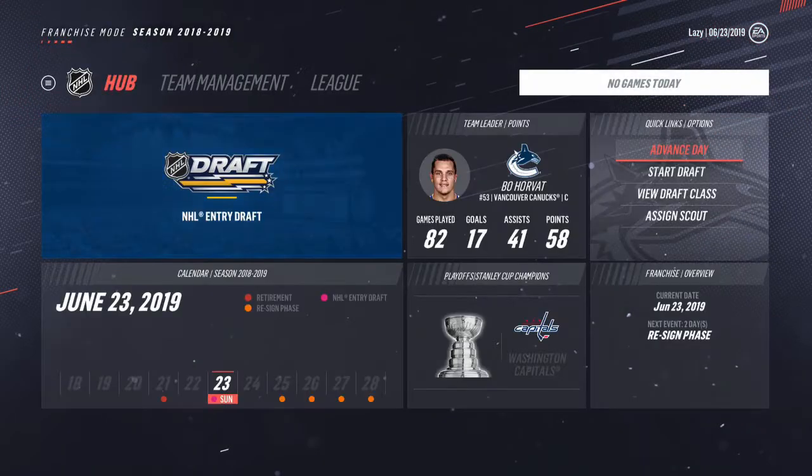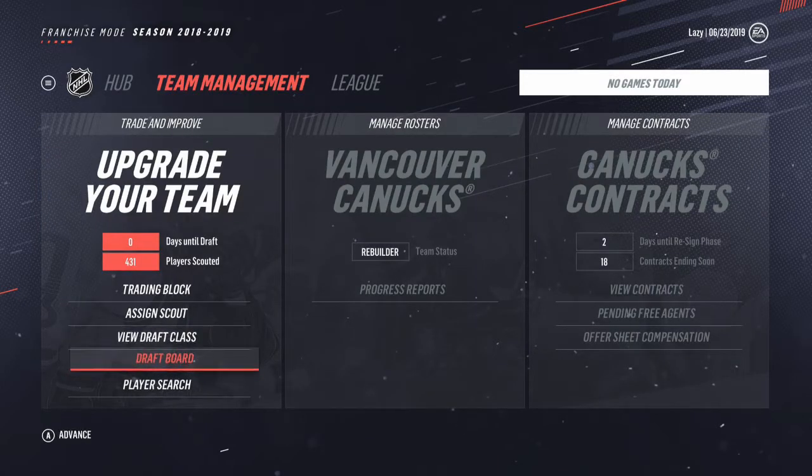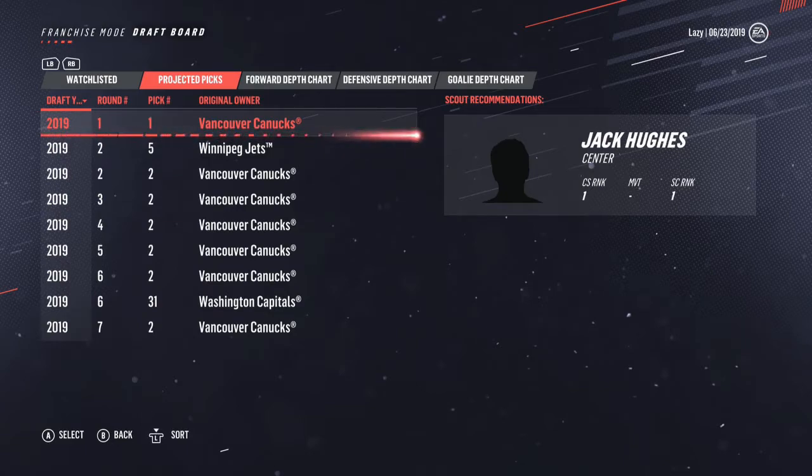I wanted to go to the draft board and see where the scouts were telling us to go. Draft board. I like this feature. It's really helpful, although this part, I would like it to have been moved. I would like my projected picks first on the screen.